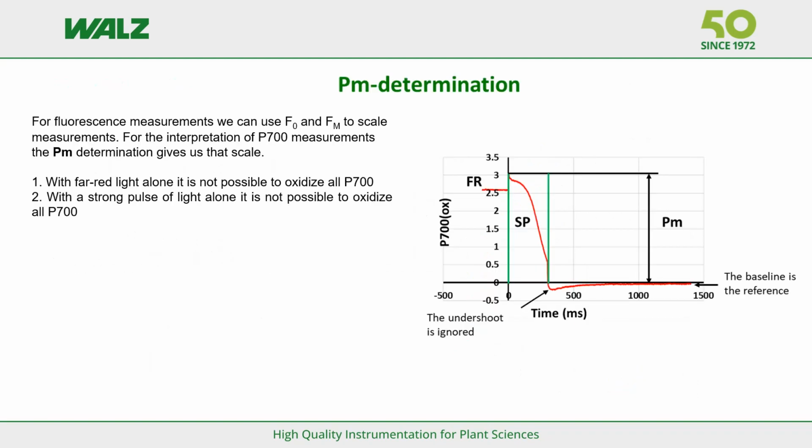Now the PM measurement itself. For fluorescence measurements, the F0 and Fm are used to scale the measurements. For the interpretation of P700 measurements, the PM measurement gives us this scale. Two observations. With far-red light, it is in practice not possible to oxidize all P700. And secondly, with a strong pulse of light, it is not possible to oxidize all P700.